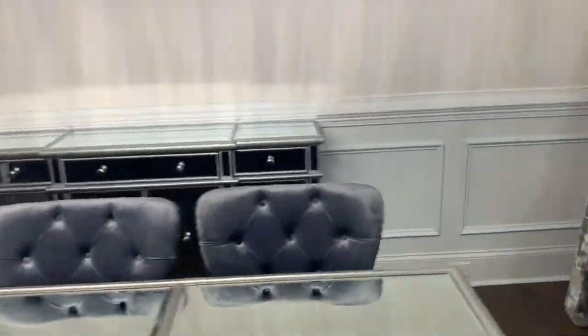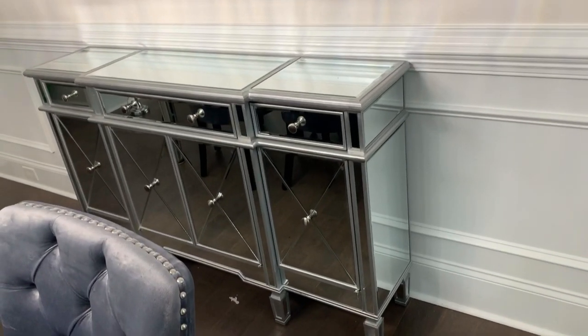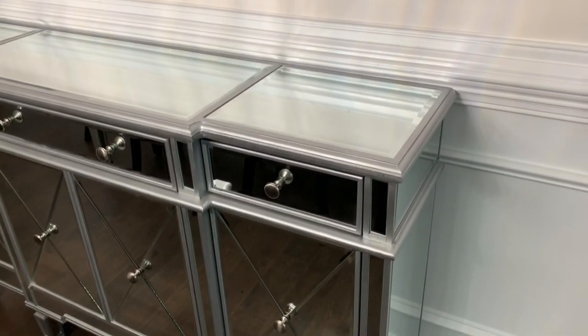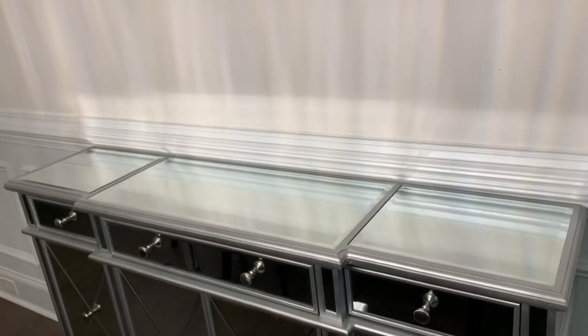And then the last piece that I have is my hutch. This came from Wayfair as well. And I wanted to do the mirrored glam look down here. So this is my hutch. And like I said, I just have to get some pieces to go on top. I'm thinking of doing maybe a vase on each side, and then a nice rectangular mirror. I just haven't found one big enough, or some wall art. I'm not sure what I'm gonna do yet, but it's a work in progress.